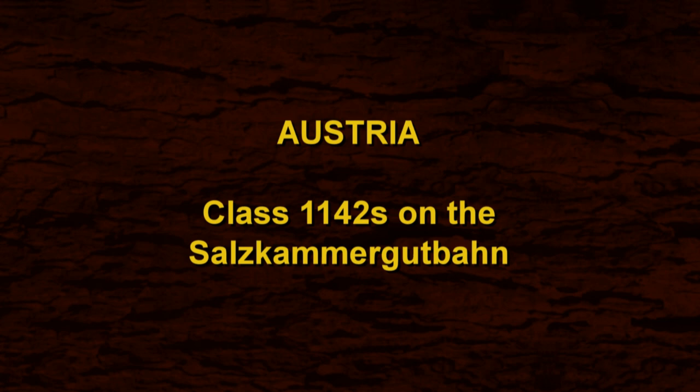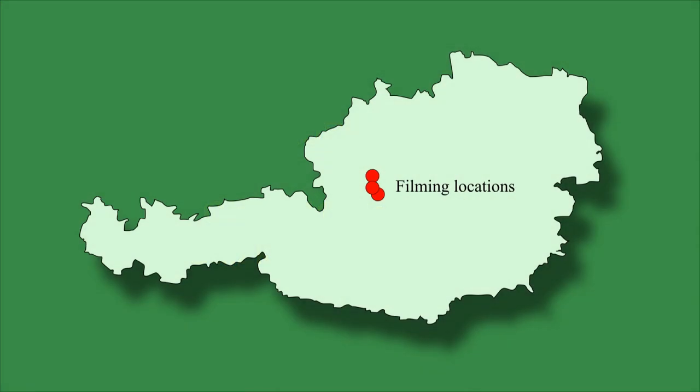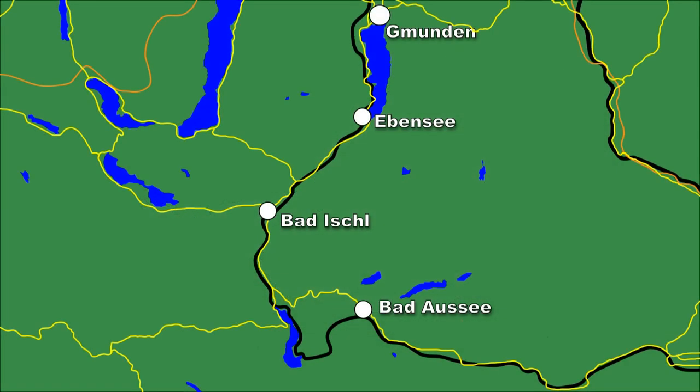In this section, we travel to Austria in search of some Class 1142 electrics. We chose the line between Attnang-Puchheim and Steinach-Irdning in the central part of the country, just to the east of Salzburg. This route is also known as the Salzkammergutbahn.